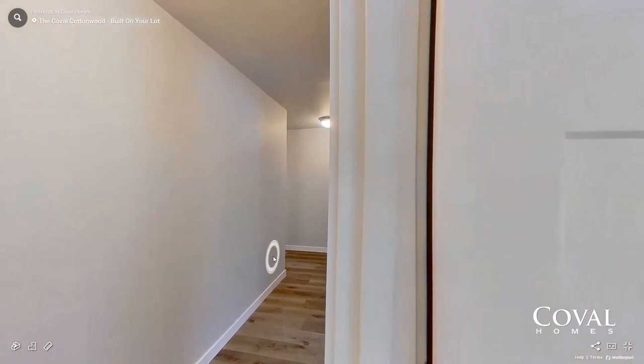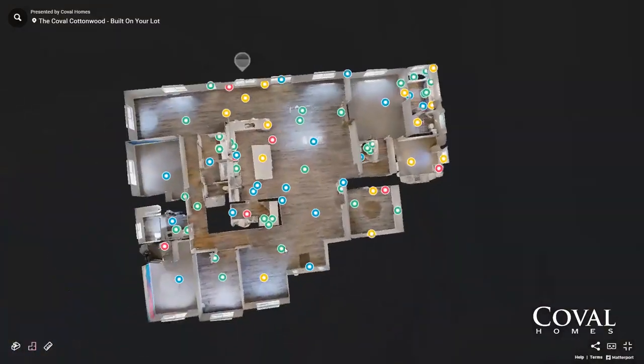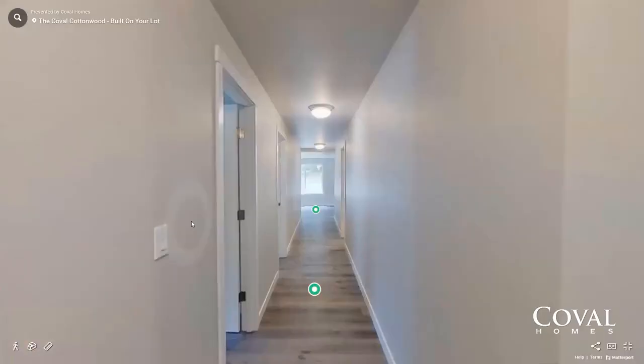So let me jump over here. Oops, looks like this is getting stuck. Let me jump to the other end of this hallway. There we go.